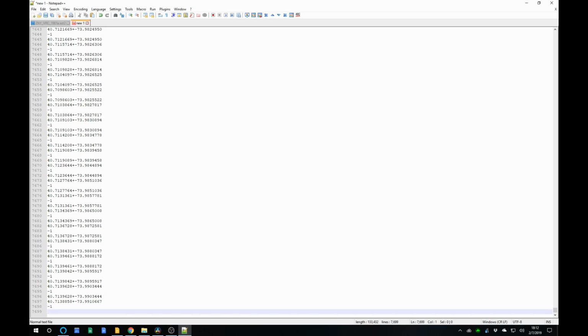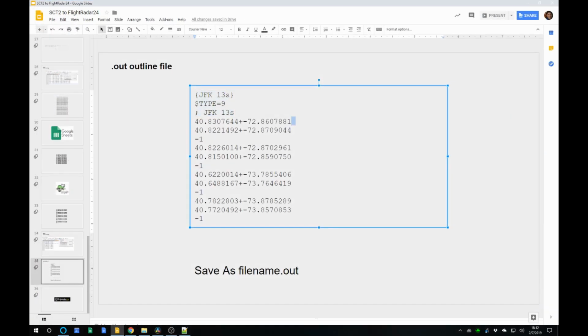And now we need to add the header. So I'm just going to pull that header off my slides here. So these three lines, Control C. The first one has to be in curly brackets, JFK 13. Second line, dollar sign type equals 9. And the third line is just a remark.